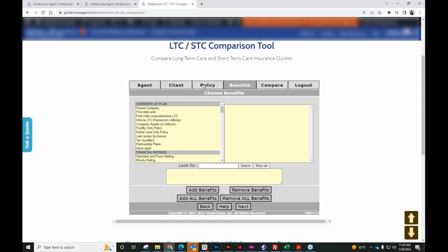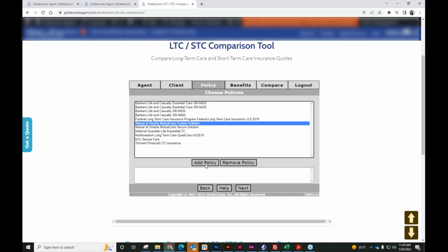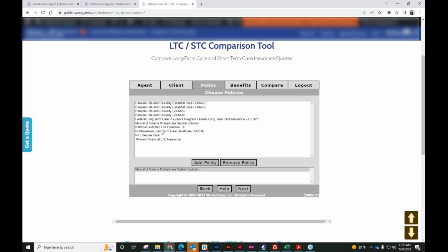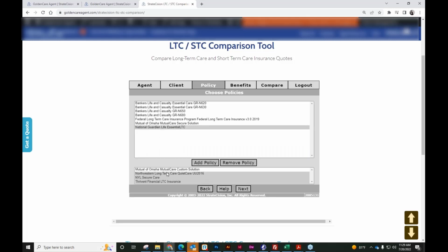So I did go through that a little bit quickly, but if you go back and see the list of the policies, you can select multiple policies. If you go through and highlight one, you can certainly add one at a time. Or what you can do is highlight one, hold the control key down on your keyboard, and highlight another. In fact, we'll just go ahead and do three. By doing that, you can select multiples and you can add the policies to be reviewed in the next step.